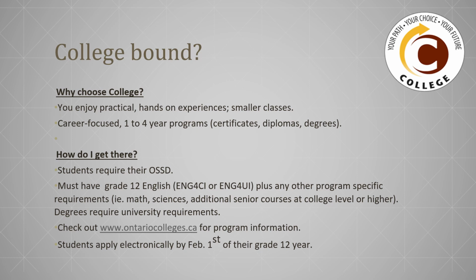How to get to college? Obviously, you will need to graduate from high school with a college level or university level English in grade 12. You may also need additional program specific requirements, such as a specific math, senior science course, or other senior level courses at the college level or university level. If you are considering a degree program at college, then you are required to take 6 university level courses in your grade 12 year. Check out www.ontariocolleges.ca for more information on programs. Students will apply electronically to Ontario Colleges by February 1st of their grade 12 year.